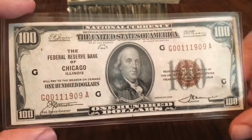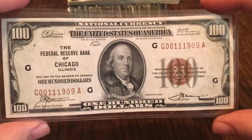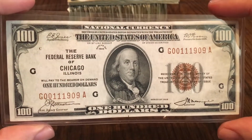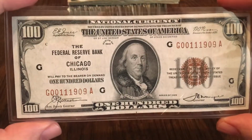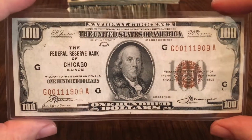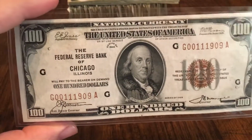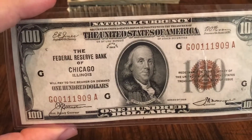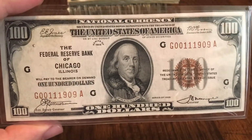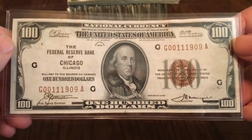What makes this bill so unique is that this is one of the few bills issued by the Federal Reserve banks that made it as a small size note. They only did this once in the small size. You can find Federal Reserve banknotes in the large size in, I believe, 1908 and 1914. I've got to double check those dates, but there were at least two prints of large size notes. This is a small size note from the Federal Reserve Bank of Chicago.